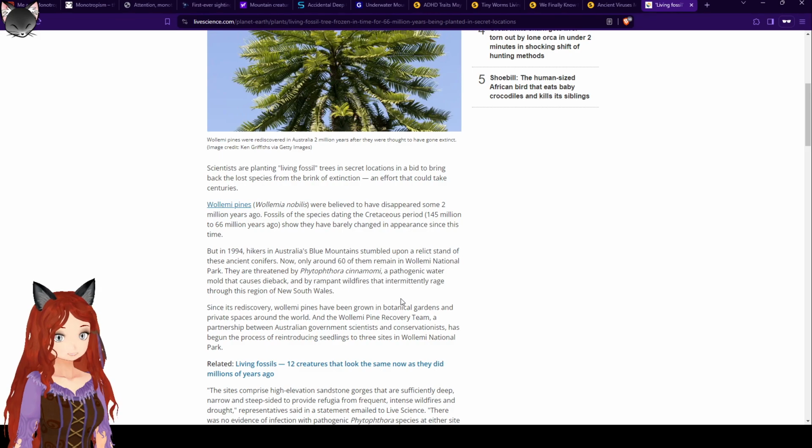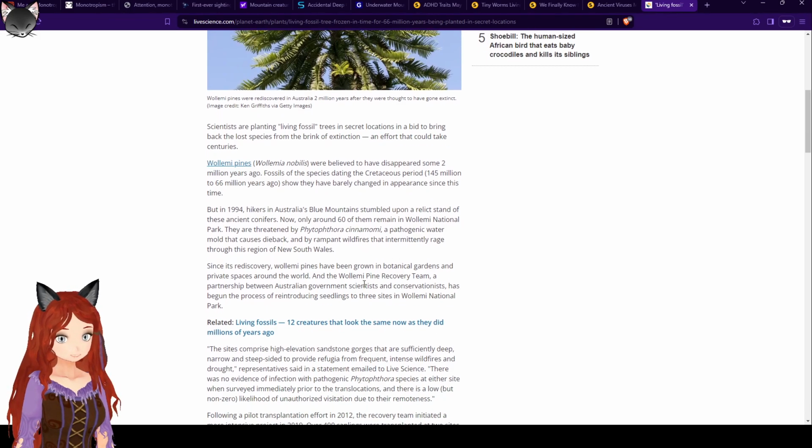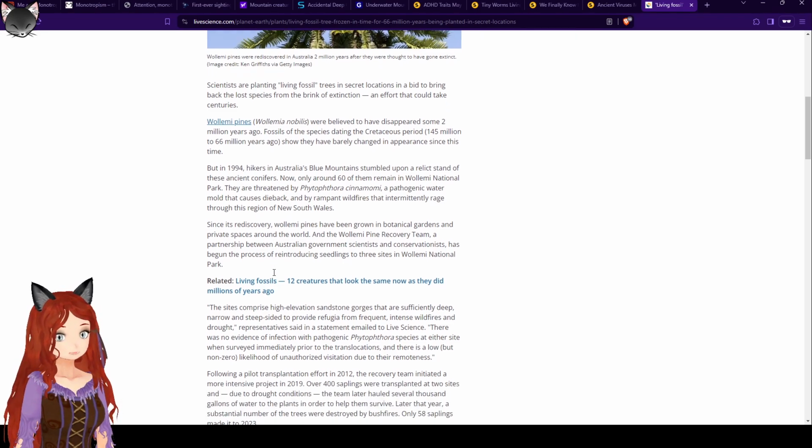They are threatened by Phytophthora cinnamomi, a pathogenic water mold that causes dieback, and by rampant wildfires that intermittently rage through the south of New South Wales.